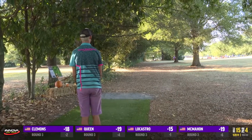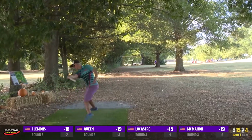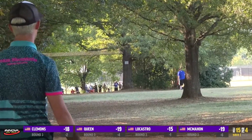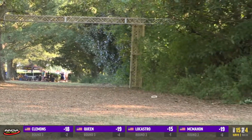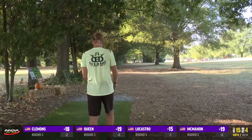Nathan Queen finding himself in a similar position as yesterday, though this time he's made the mando. This looks a little wide. Oh, it clips an early tree. Hyzer's up around the back side of the mando. Missed the mando. That is rough for eagle right there.